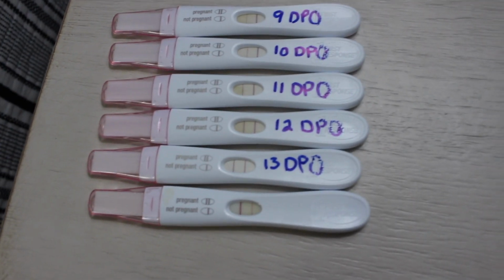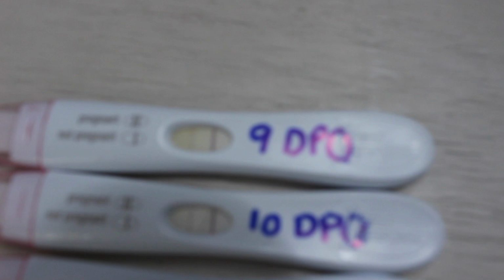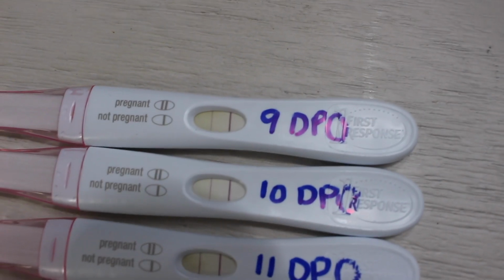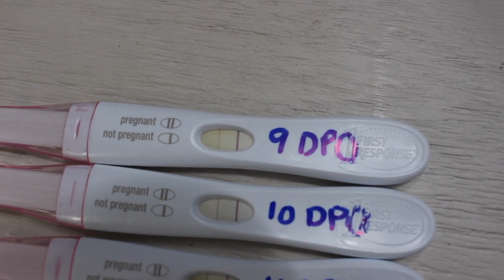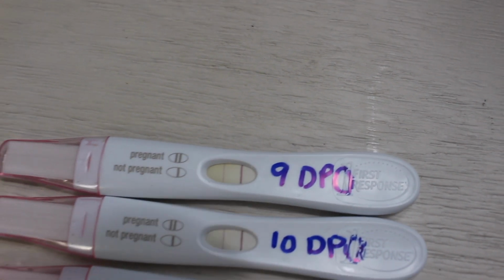So anyway, that's just a hopefully quick intro. I will show you guys the pregnancy tests now. Okay guys, so here is the pregnancy test line progression. So 9 DPO, it was very dark. I feel like if I had tested on 8 DPO, I could have gotten a positive. So it was very, very dark.